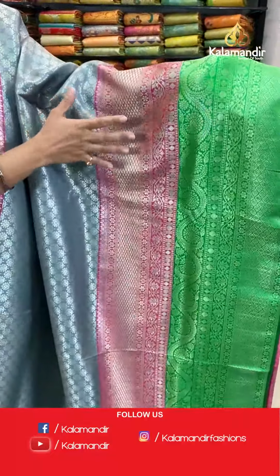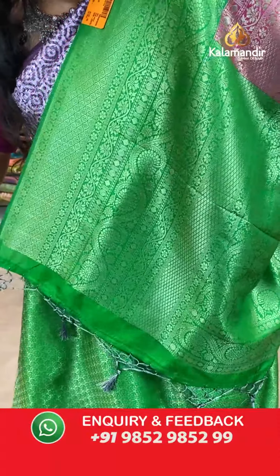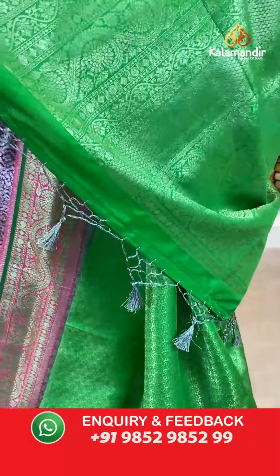Moving towards the border, pink and green, completely filled with floral design. And then here's the pallu, green in color, same as the border. Also tassels at the bottom here.